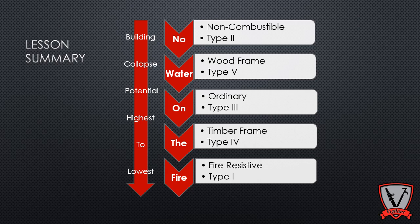O stands for the ordinary or the Type 3 building, the ordinary building that takes a while to collapse, but when it does it does so in dramatic fashion. T, timber frame, Type 4 construction. Typically, hours of fire exposure are required for these buildings to collapse. However, every year, these building construction types kill firefighters in defensive operations during collapse. And last but not least, the F in fire for fire resistive or Type 1 building construction. No Type 1 building has collapsed under normal fire load.